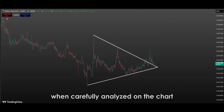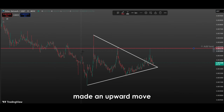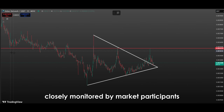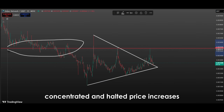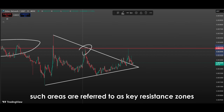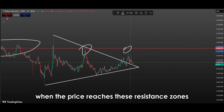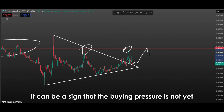When carefully analyzed on the chart, it can be seen that the price recently made an upward move and reached a certain resistance level, from which it was sharply rejected. These types of zones are typically areas closely monitored by market participants, levels where sell orders have historically concentrated and halted price increases. In technical analysis, such areas are referred to as key resistance zones and are often considered the first threshold that tests the strength of buyers in the market. When the price reaches these resistance zones and gets rejected, it can be a sign that the buying pressure is not yet strong enough.